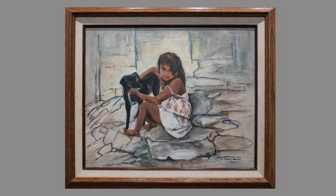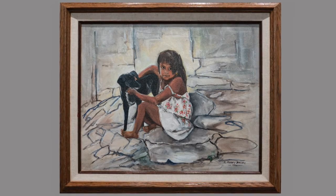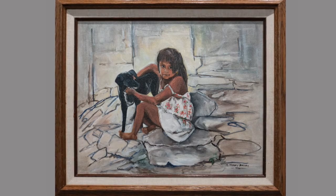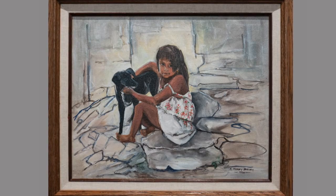Okay, so now we're going to show you a couple other pieces that are on this wall. I believe these are to the right of the door that we entered in from. And the first one is by Kathleen Murray Bailey, and it's called Mayan Girl with Dog. And it is 24 inches wide by 20 inches high and sells for $450.